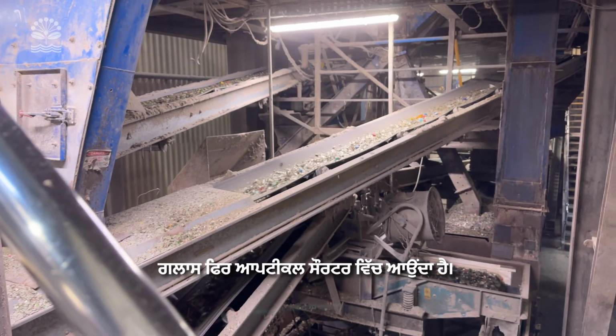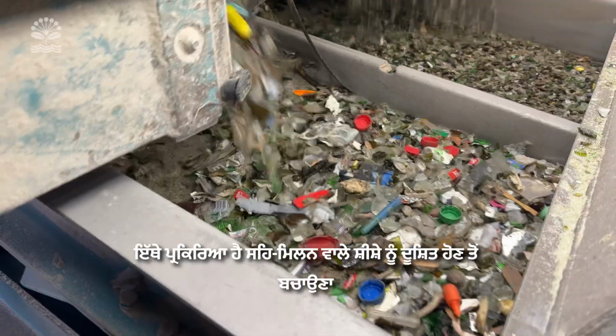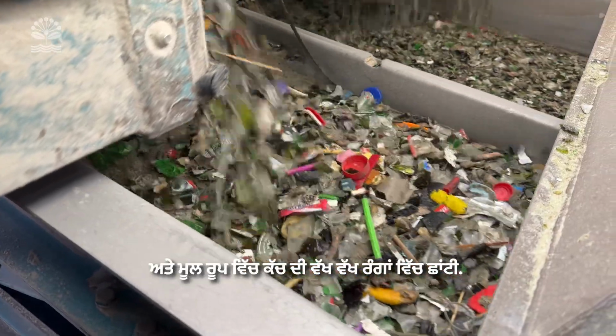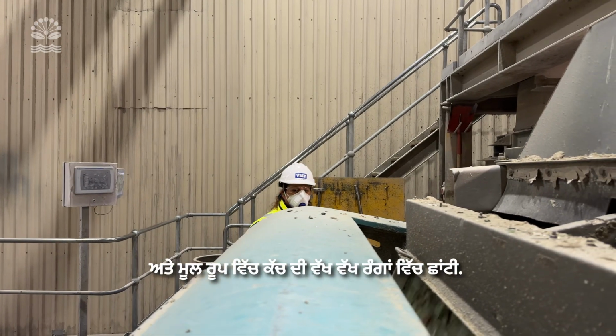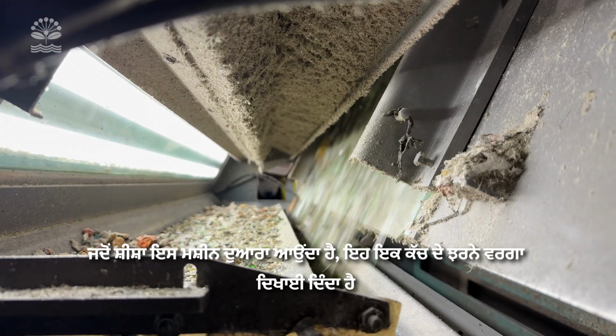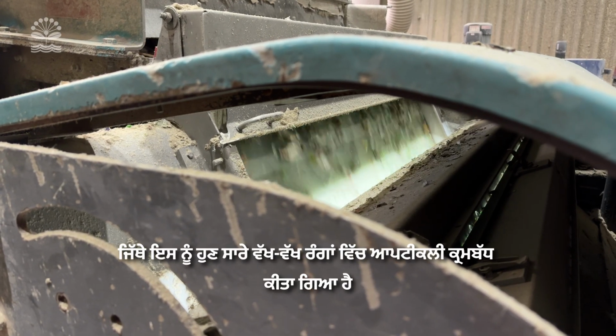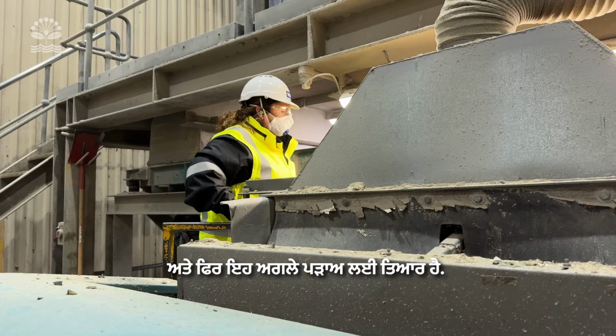The glass then comes into the optical sorter. The process here is to get that contamination out of the co-mingled glass and basically start sorting the glass into the different colour types. As it comes through the machine, it looks like a waterfall of glass where it's now optically sorted into all the different colour types. And then it's ready for the next phase.